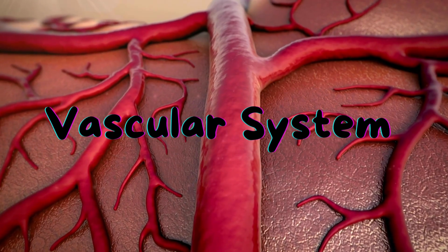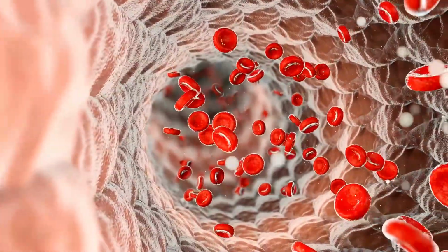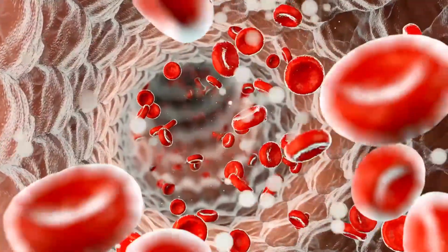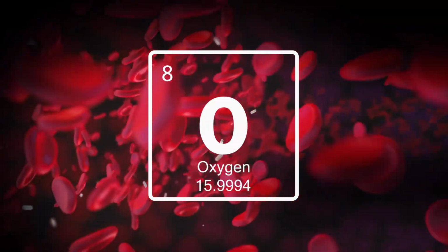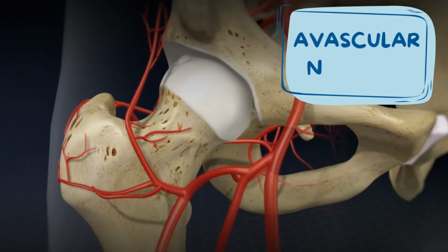Vascular system. The vascular system is also involved in this type of fracture. The medial and lateral circumflex femoral arteries pass near the joint capsule, bringing blood to your femoral head. Blood carries oxygen and nutrients that your bones need to heal and stay healthy. When this flow gets blocked, the bone can't stay healthy and may begin to die. This is called avascular necrosis.